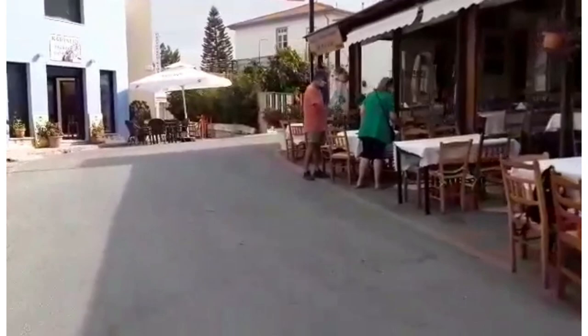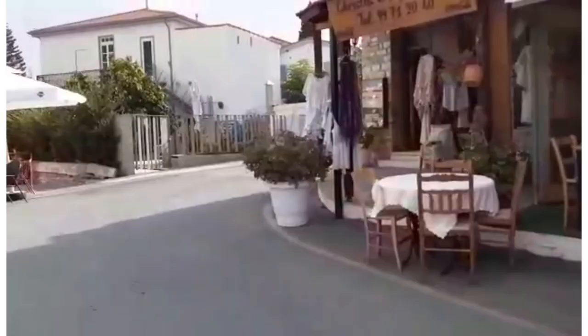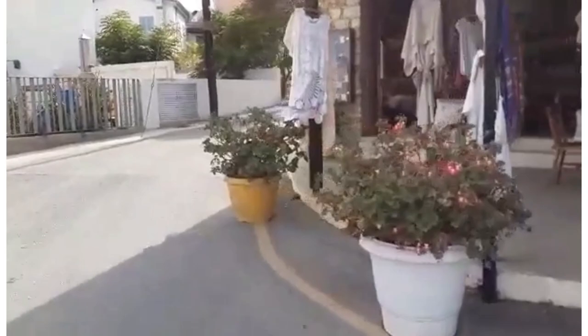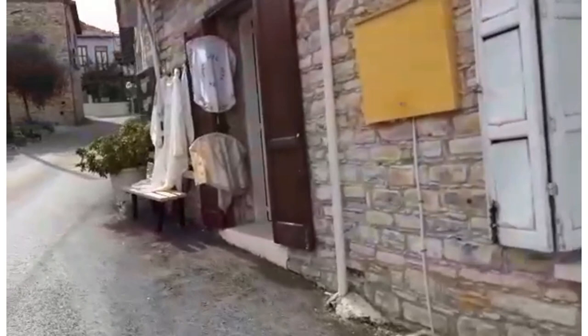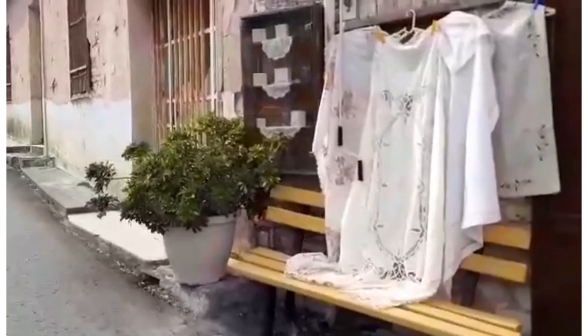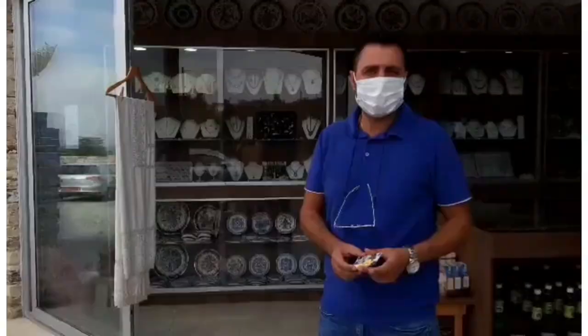Right guys, so we're in the famous Lefkara. This is for lace, handiwork. Hello. Nice tablecloths. We're at the start of Lefkara, is that right?